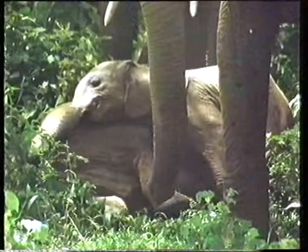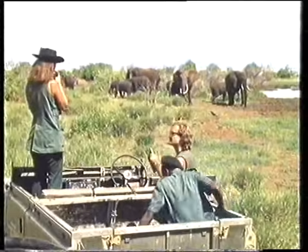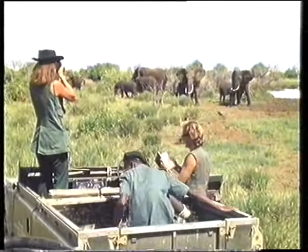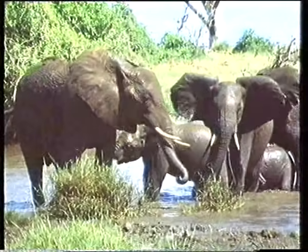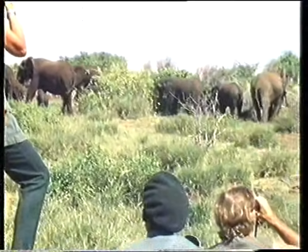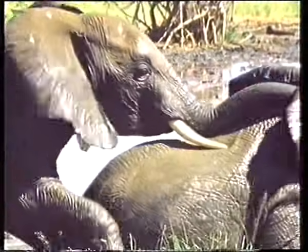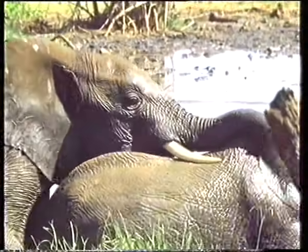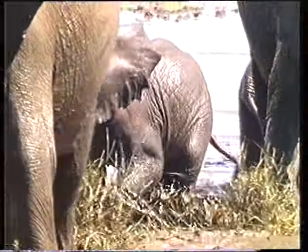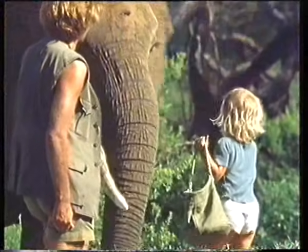As a scientist, Iain Douglas-Hamilton accepts that culling has already been judged necessary in other African national parks. But as a man who loves elephants, he can only pray that it won't happen to his beloved Manyara herds. He and his family have lived far too closely with wild African elephants for him ever to feel totally detached.